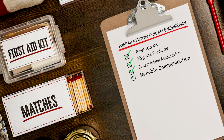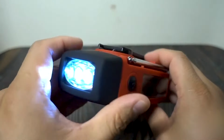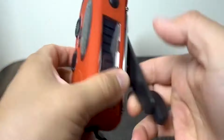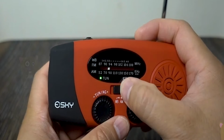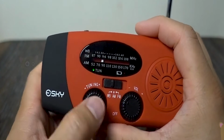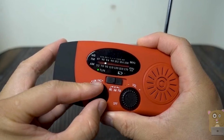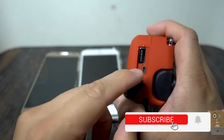Scary, right? This is the moment when a hand crank radio shines. A hand crank radio doesn't need electricity or batteries to function. Just a few turns of the crank, and you've got yourself a lifeline to the rest of the world. Through this radio, you can tap into NOAA weather radio and AM/FM stations, getting live updates on the storm's path, safety instructions, and even evacuation orders if it comes to that. It's like having a beacon of hope in your hands, ensuring you're not making decisions in the dark.